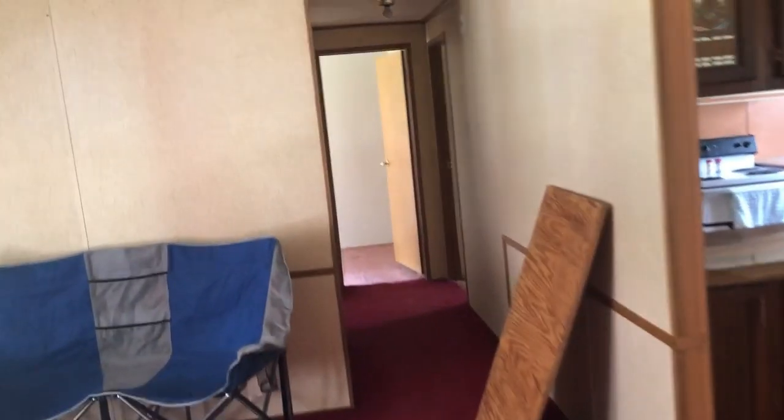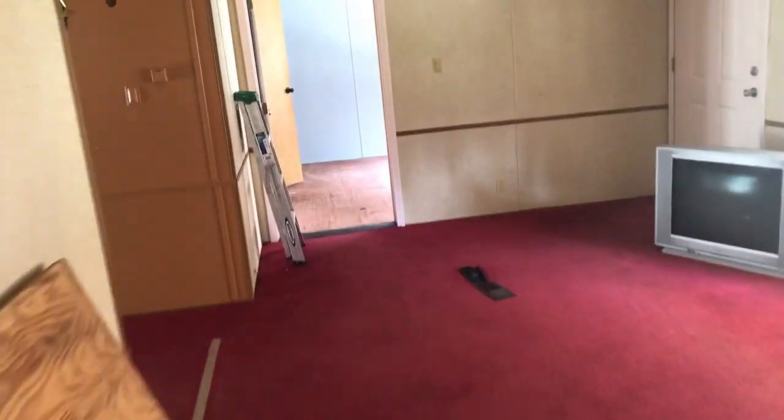You know, there's no holes in the wall. The floors aren't falling apart. I'm not seeing any water damage or anything. It just needs some updating. 3 bedrooms, 2 baths. Not horrible.